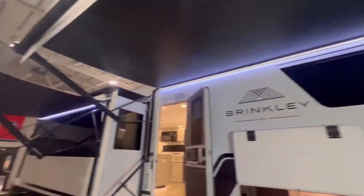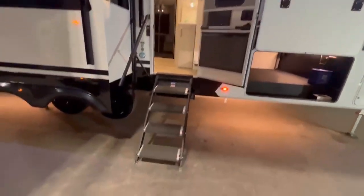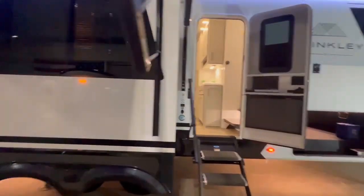Dual awnings with LED strips underneath of them. The new solid steps with the collapsible rail. These are going to be automotive grade windows and they are tinted.